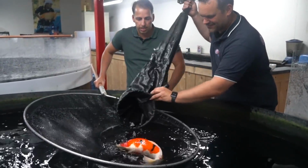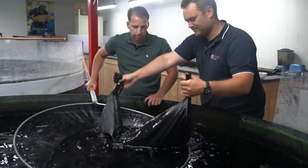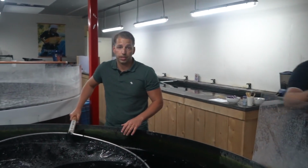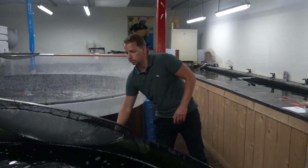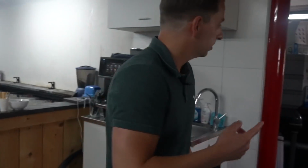Well guys, so Sander's here. He took very good care of her in the last few months. He did the quarantine process and the period here with all the other koi that arrived from Japan. So let's go outside. The light is a little bit better. I'm gonna put this here. So let's go outside and then we're gonna film her again.